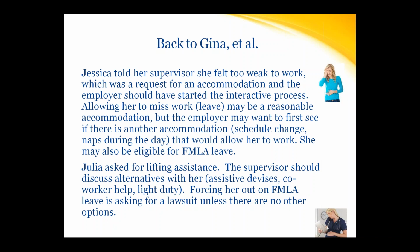Julia is the one who asked for the lifting assistance, and the supervisor should go through the various alternatives with her, see if there's something that will help. A lot of nursing facilities have assistive devices. I'm not sure if I spelled that correctly, but in any event, they allow or actually require teams of people to lift patients. They also often have light duty.